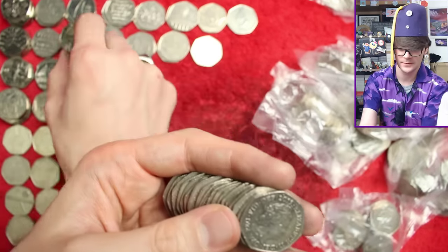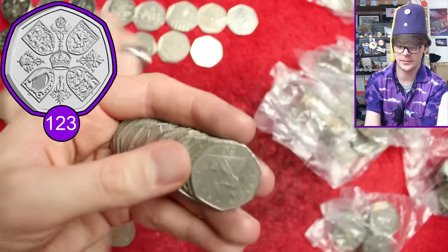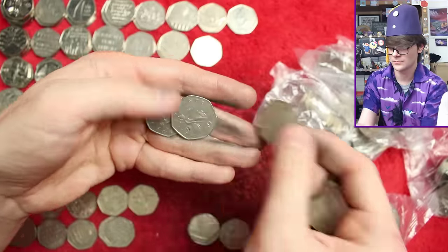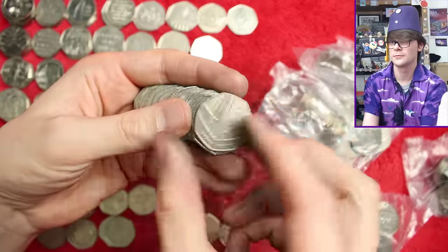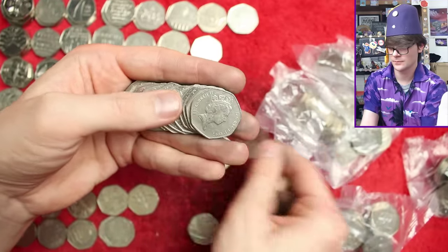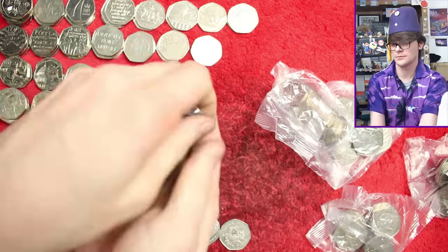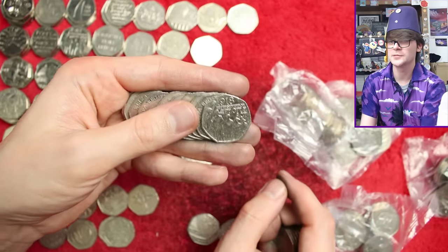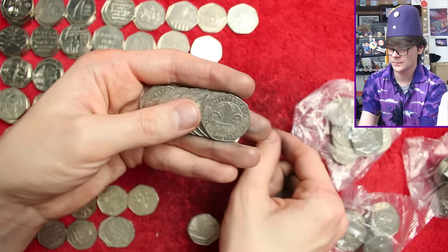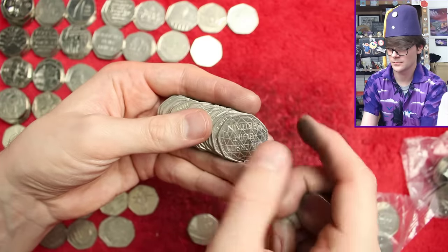Another representation of the People Act. King Charles again, it's a memorial 50p. Sherlock Holmes again. And another dictionary. A representation of the People Act. Scouts again, not a restrike. Diversity of Britain again.